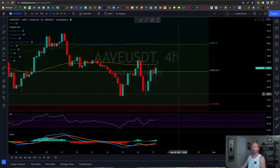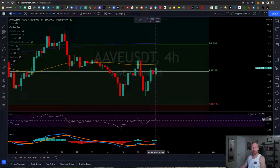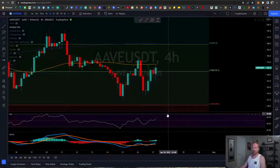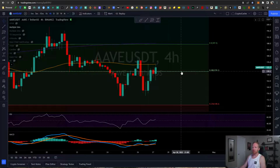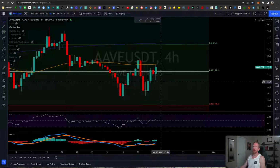on the 4 hour as well, but we did get a bounce to the upside potentially off of the 50 on the RSI to continue higher. So the likelihood of the price continuing higher here is greater now that we've passed this key level of resistance, which is synonymous with the Fibonacci retracement level of 170. So 170 should be the new bottom for the immediate future.